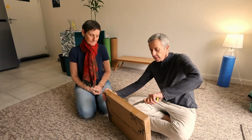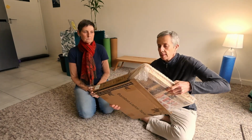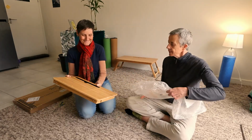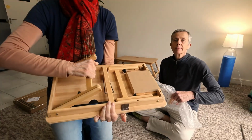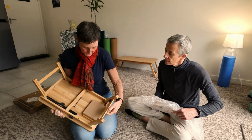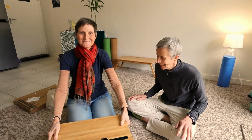We traded our bed for the floor, and now our work setup is following suit. Why? It's not just about minimalism. It's about unlocking surprising benefits for our health, productivity, and even our creativity.